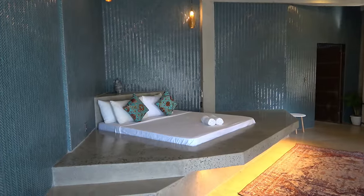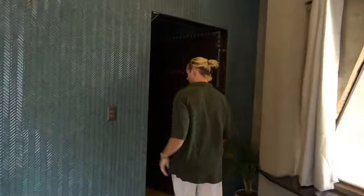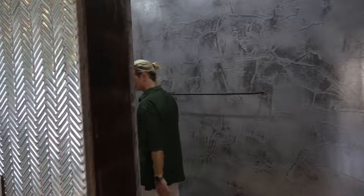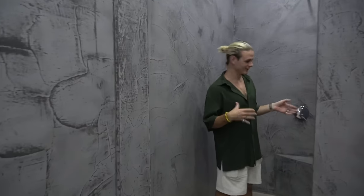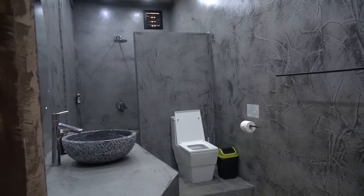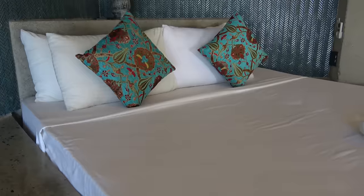Also over here, you have your own bathroom, which is really nice to have separate. And I'm the type of guy that likes to sit and shower. I don't know about you, but it's so nice to just sit and relax when you're showering and wash yourself. I really appreciate that. Let me show you the upstairs.